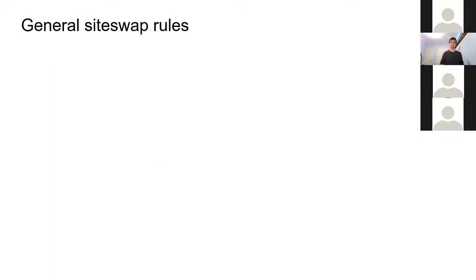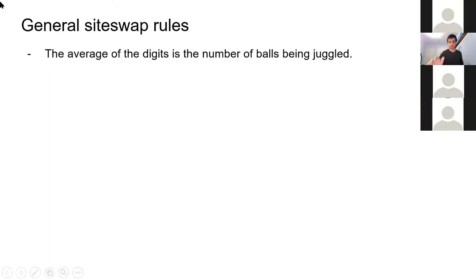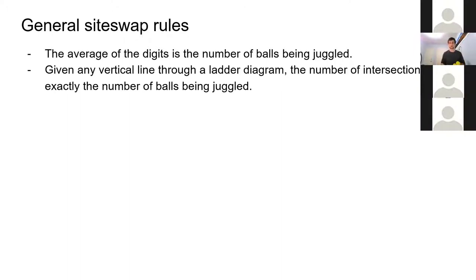And there's a few general rules of siteswaps that are interesting to talk about. So if you have a string of numbers that is a siteswap, it defines a juggling pattern. You can put it on a ladder diagram. You can take the average of those digits, and that's precisely the number of balls which are being juggled. Moreover, if you have a ladder diagram, you can take a vertical line through the diagram, and the number of intersections it has with horizontal or slanted lines is the number of balls that you're juggling.